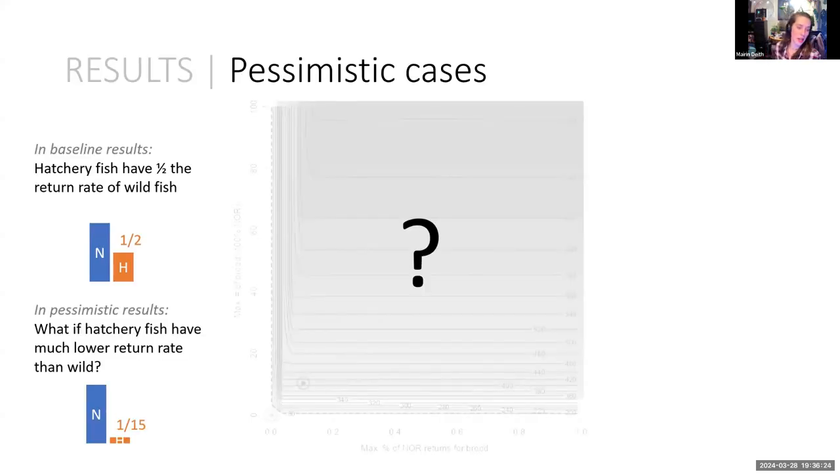To provide an example of the type of pessimistic case that I'm talking about here, in our baseline results that I showed previously, we simulated hatchery fish having half of the return rate of wild fish. But in this pessimistic case, we thought, what if we crank that down such that hatchery fish have a much, much lower return rate than wild? So what if instead of 1/2, we're looking at 1/15? What would we see?